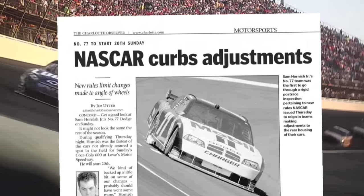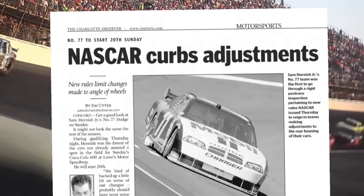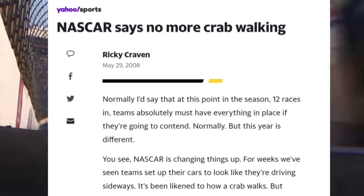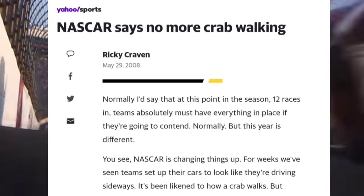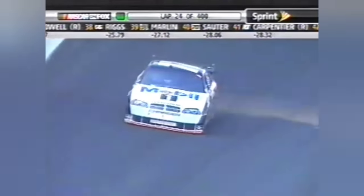In the days following the All-Star race, NASCAR issued a series of rule changes that limited the angle the rear end housing could be mounted. After the Coke 600, a rule clarified how the wheels could be positioned on the rear axles. With their advantage mostly taken away, Hornish finished 13th in the Coke 600, his best finish of 2008.